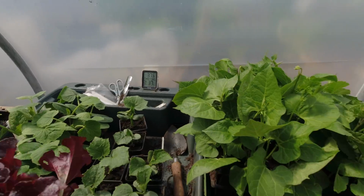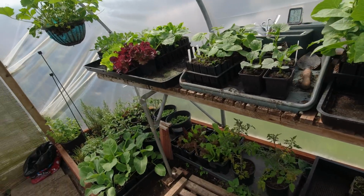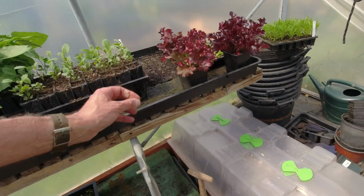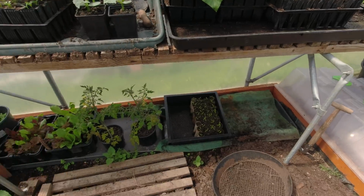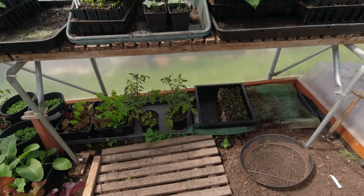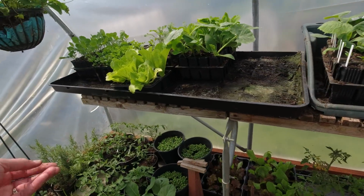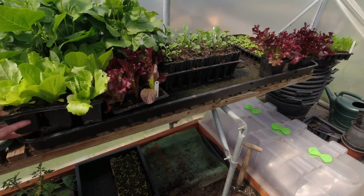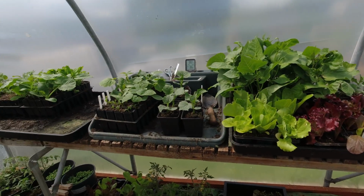Lettuce can go out for sure in a few spaces. That's a beauty, that one. In fact, let's have a look at these. That one's a nice one as well. I'm sort of torn as to whether to keep some of my lettuce in here, because I'm going to be putting my tomatoes in the bottom, and a few lettuce in front will work out well. So I think what I'll do is just keep a dozen of these for putting in the front here. So they're not going out.